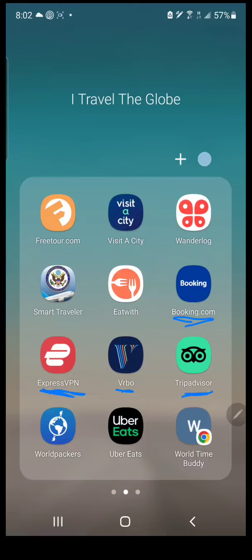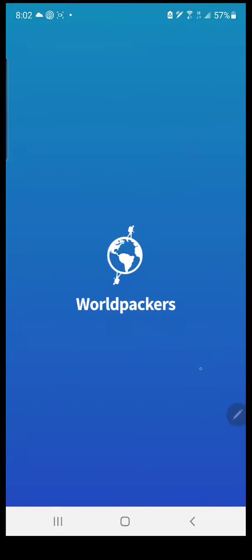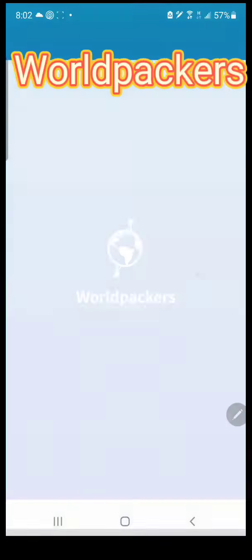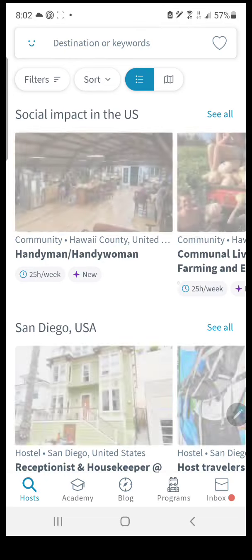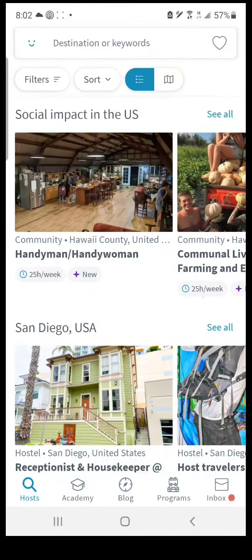Okay, so now I'm just going to point out some other ones I think you should have. Booking.com, ExpressVPN if you don't have a VPN on your phone. VRBO is another short term rental like Airbnb. TripAdvisor, I like to look at the reviews for my hotels and different things like that.